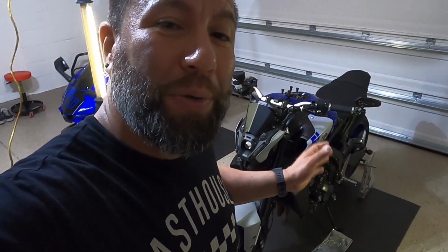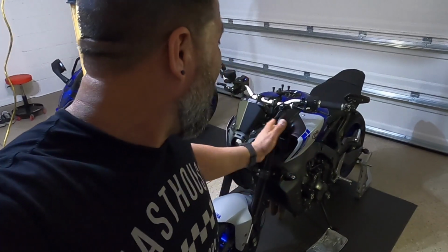And in today's episode we're working yet again on the 2021 MT-09. What we're going to be doing today is installing a new windscreen. This one that's behind me is from mustardbikes.com. Super good quality, super nice finish.